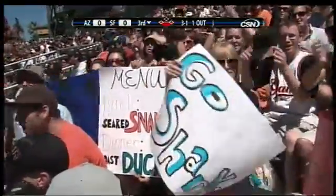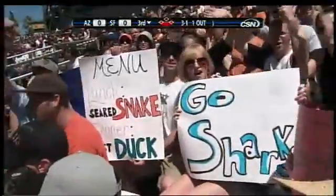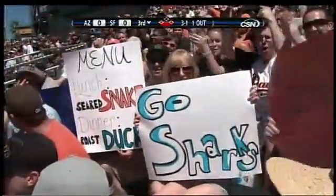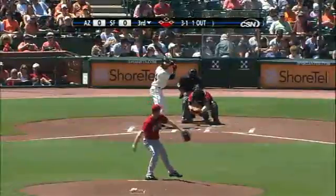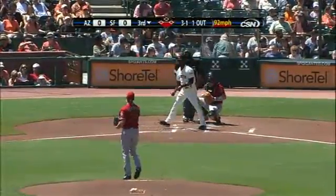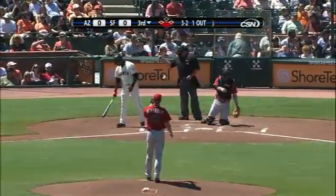A lot of signs today at the ballpark. Oh, they did the switcheroo on us. So we're okay with that. Seared snake and roast duck. Swing and a miss. 3 and 2. So they're going to have Diamondback snakes for lunch and Anaheim ducks for dinner. Oh, I'm with you on that.